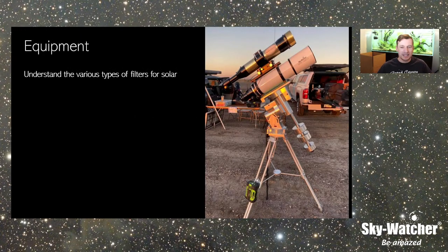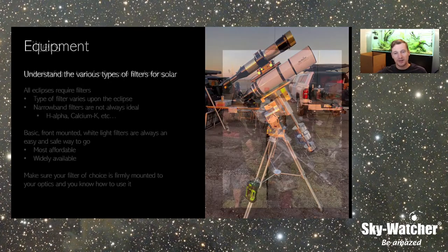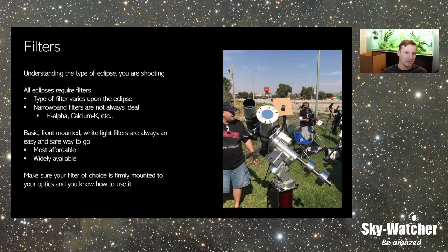But you really want to understand the types of filters if you don't know. And that is tomorrow what Seoul is all about, understanding the various types of solar filters. A lot of this is review, I will mention, from our previous episode. All eclipses are going to require filters to some extent. And the type of filter really varies upon the eclipse. Narrowband filters like H-alpha, calcium, sodium, I forgot all of them. Those are going to be good for when the surface is visible, like a partial or an annular eclipse.